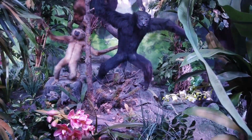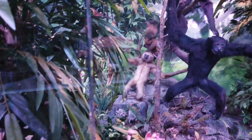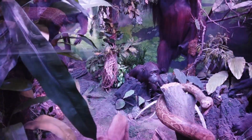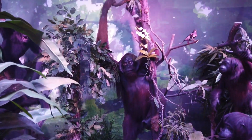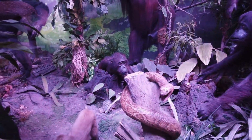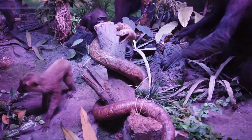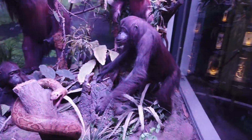Three monkeys, very huge. Another small monkey, a kind of gorilla with a baby. Look how big is the gorilla. A kind of anaconda snake. Two big monkeys.